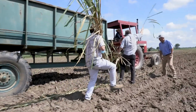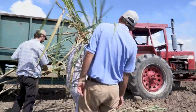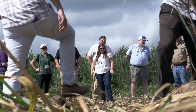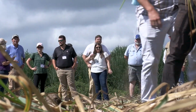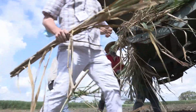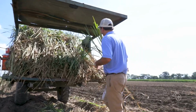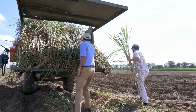So you do a bundle of 3, overlap each row by 1. These folks are learning firsthand how labor-intensive planting sugarcane in Louisiana is. For them, it may just be a field trip, but they're learning a lot about Louisiana's crops and issues that farmers face, which is vital to their day jobs on Capitol Hill.